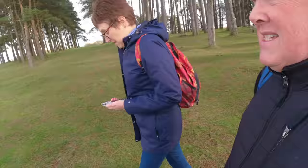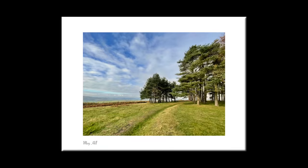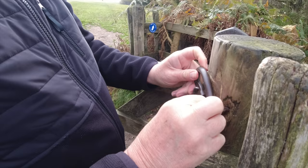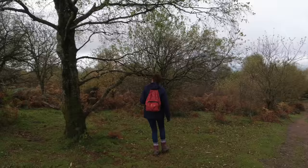Find your geocache then? Not the one at the top of the hill. This one down in the trees on the way back. Think about only allowing the absolute minimum cable. Just enough to go in. Hello, big dog. Hello. The geocache hunt is on.